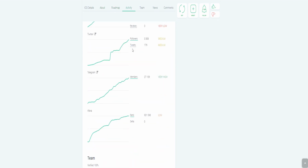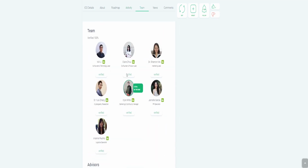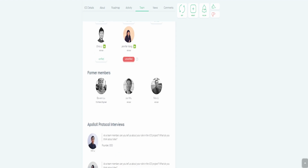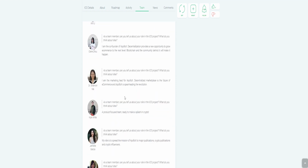Token details. Ticker APX. Platform Ethereum. Token supply 10 billion. Soft cap 6 million USD. Hard cap 14 million USD. Exchange rate 1 APX equals 0.0055 US dollars. Accepted fiat ETH. Country Singapore. Website apolloxnetwork.